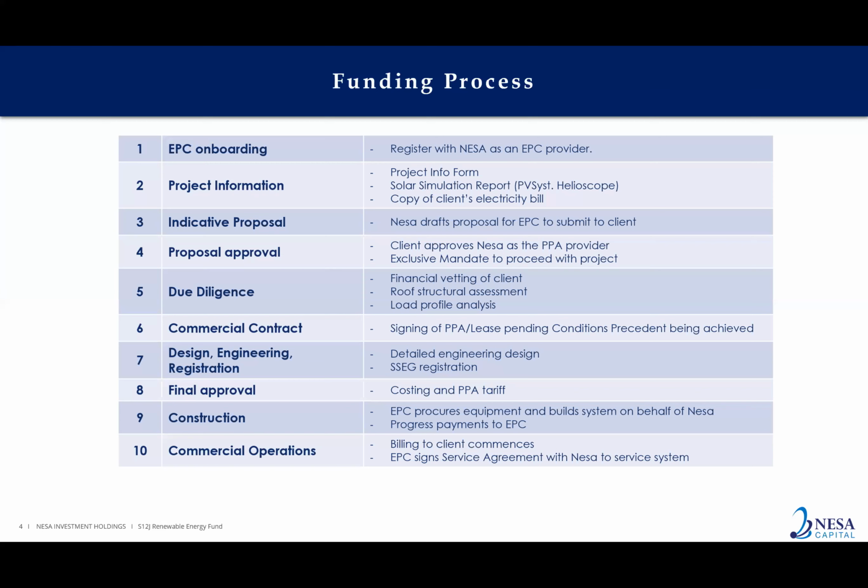We will then enter into a construction agreement with the EPC to build the plant, and we provide progress payments along the way. So I think the nice thing about us is that we don't pay right at the end. The EPC doesn't need to find working capital to build the system. We'll provide those progress payments as if we were the client themselves, if you're doing an outright purchase option.